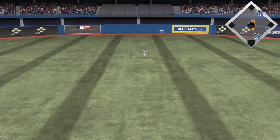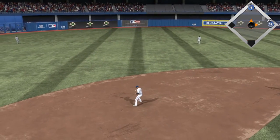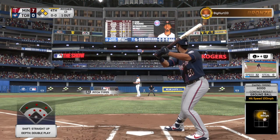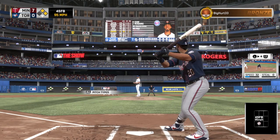Smoked on the ground up the middle. And another base hit for him as he's gone 3 for 3 in this one. Into the box now, Eddie Rosario. Left fielder, 0 for 1 thus far. Eddie Rosario. Fastball in there for a called strike.